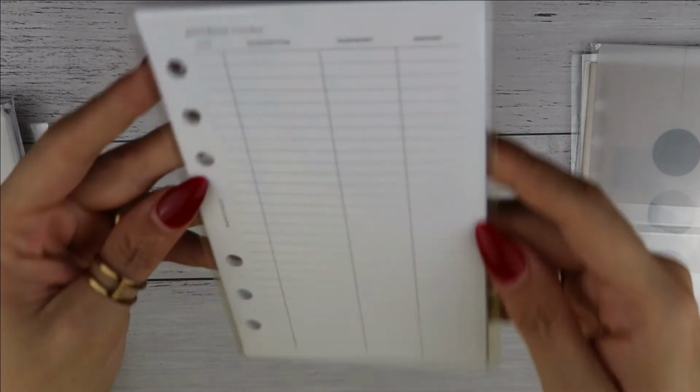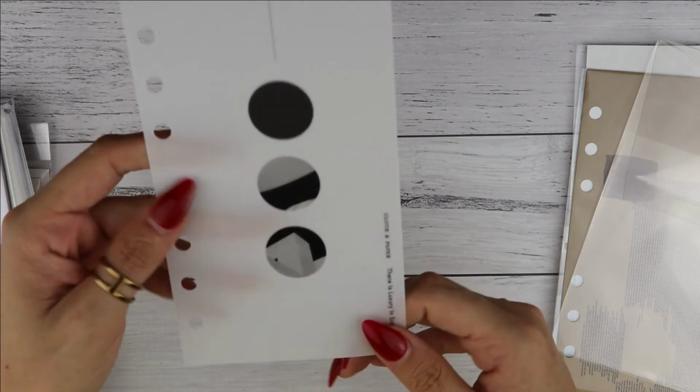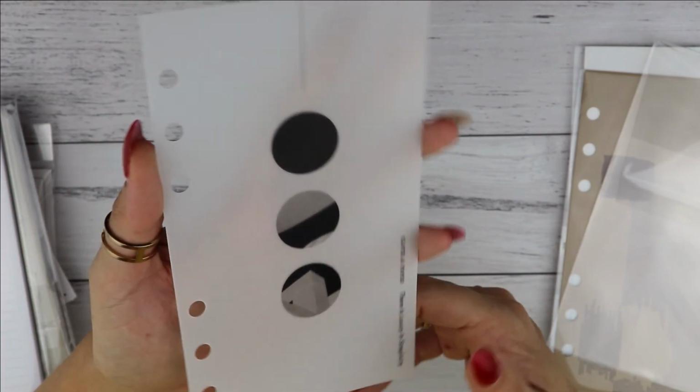Then you have your usual inserts, or at least inserts of the size that you choose. So this is a purchase tracker, which is super useful. You have this beautiful dashboard, and there's a few dashboards here. This is a thick vellum, and it says there's luxury in simplicity, and it's just these 3 circles. I really like their dashboards. They're just so, I don't know, different.